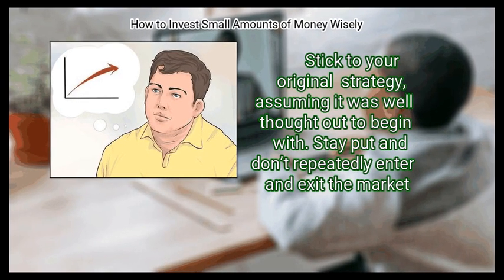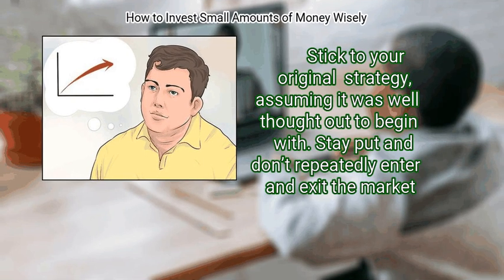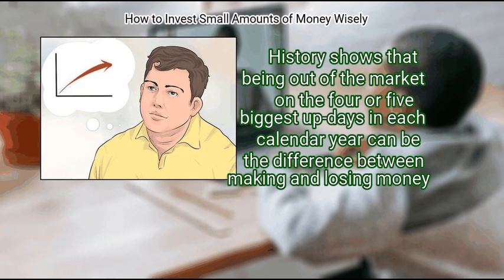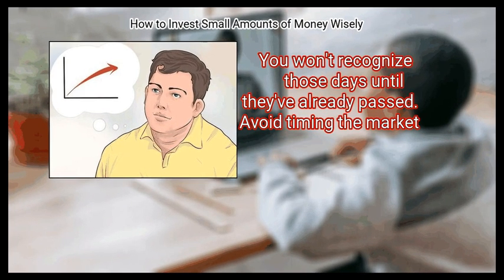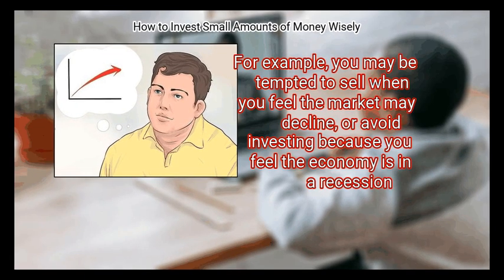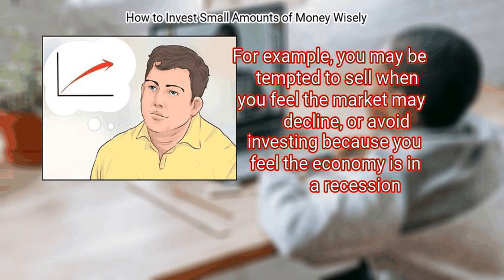Stick to your original strategy, assuming it was well thought out to begin with. Stay put and don't repeatedly enter and exit the market. History shows that being out of the market on the 4 or 5 biggest up days in each calendar year can be the difference between making and losing money. You won't recognize those days until they've already passed. Avoid timing the market. For example, you may be tempted to sell when you feel the market may decline, or avoid investing because you feel the economy is in a recession.